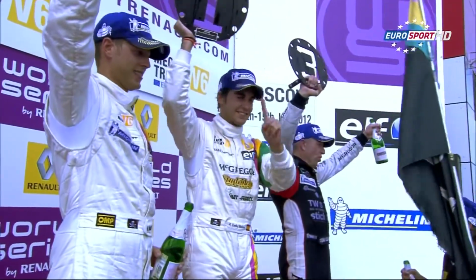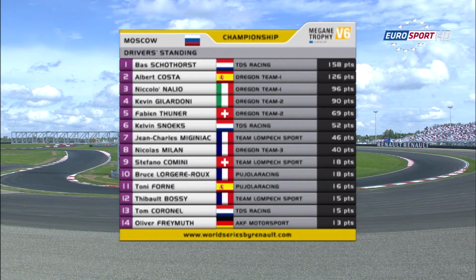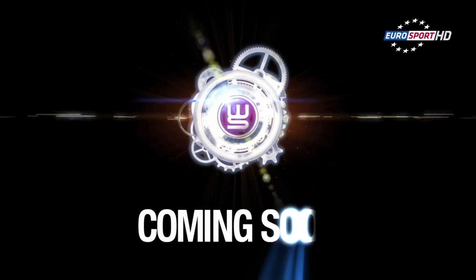Ex-Formula Renault 2-litre and 3.5 driver Costa finished 19 seconds ahead of Nicolo Nalio. But Scotthorst also remains at the top of the points table despite a disappointing weekend. Costa, however, now feels he has a chance for the title.